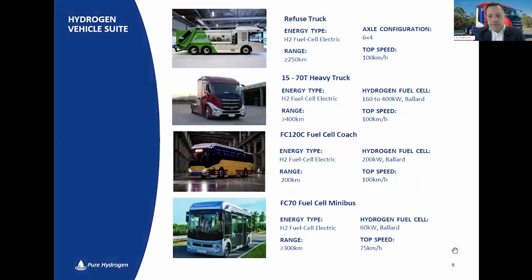Okay, next slide, thanks. So here's some of the hydrogen fuel cell vehicles. Starting from the top, that rigid truck is actually going to Solo. It's en route to go to them.